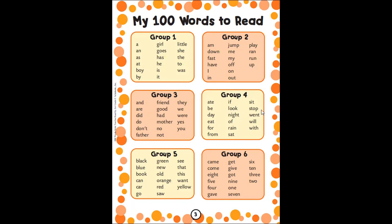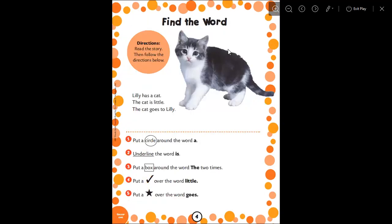Okay, please wait. Okay, what can you see? What picture is this? What is this on the picture? That is a cat. Very good. So the directions: read the story, then follow the directions below. So first, read this very short story. Okay, you can start.